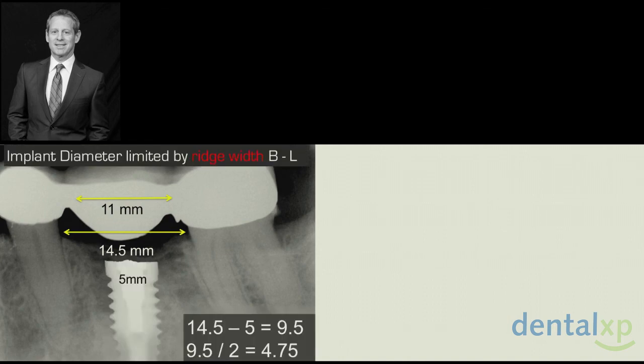So I measure that. What's going to happen in that ridge that's already too narrow for anything wider than a 5 millimeter diameter implant? Do the math. I've got 14.5 millimeters, subtract 5. That leaves me 9.5 millimeters of space divided by 2. That's almost 5 millimeters on either side.